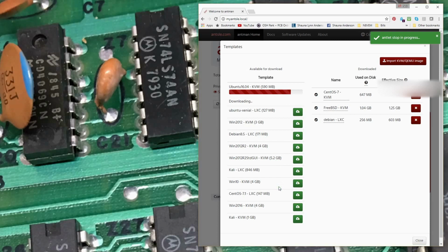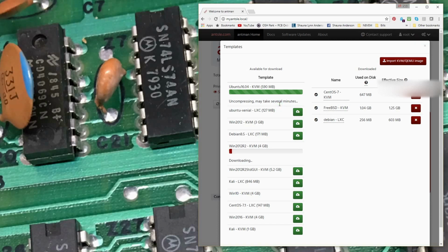Should be interesting. So, you know, I brought down almost 600 megabytes in a reasonable amount of time here. If I'm going to grab Windows, I'm going to probably grab 2012 R2. That'll take a bit to download. Not sure what it's doing here. And let's stop in progress. Oh, uncompressing. Okay. May take several minutes.